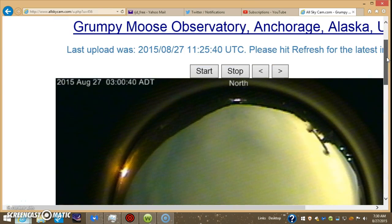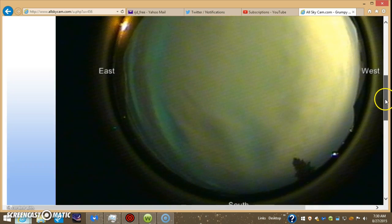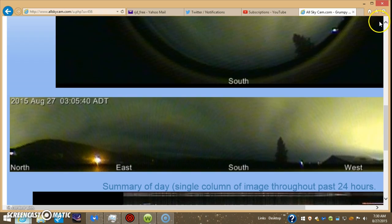Good morning, guys. Here we are, Grumpy Moose Observatory. I just pulled this one up because we're right now having an aurora borealis. You can see the sky all lit up. I got this thing zoomed at 200%.